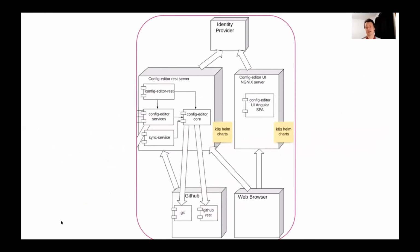Siembol UI adopts a microservice architecture, where a single page application is developed in Angular and the REST API in Java Spring Boot. Siembol UI is using an identity provider for authentication and authorization using the standard OAuth2 OpenID Connect protocol. It's using GitHub for storing configurations and managing pull requests.